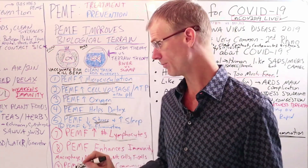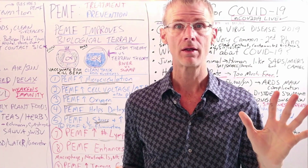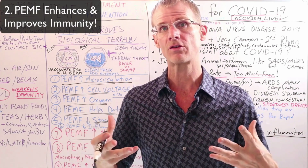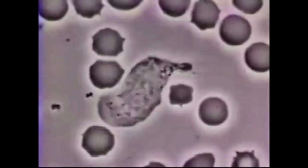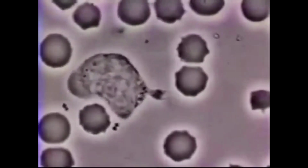Now, the next thing that PEMF helps is that it actually increases or enhances immunity. Now, this comes from all the things we've talked about. By giving your immune cells more energy, more oxygen, they can run around and perform better. I want to show you just a short little video clip of this little neutrophil chasing down a bacteria. This is, in this case, a Staphylococcus aureus bacteria.